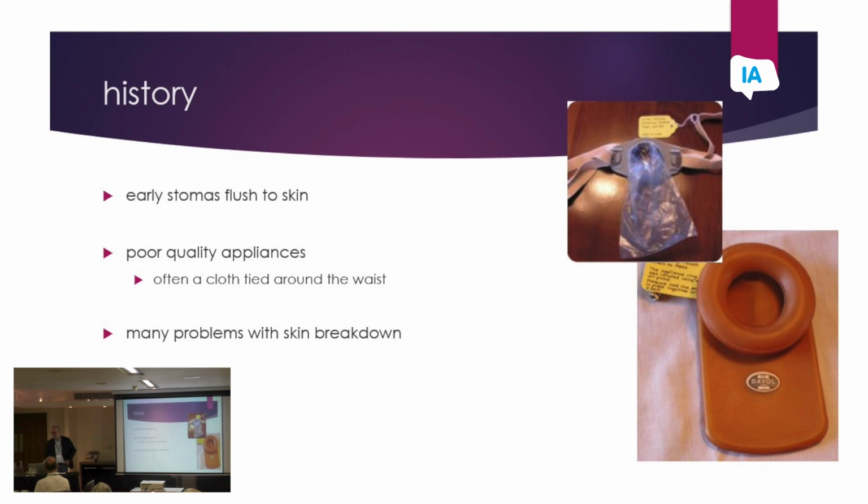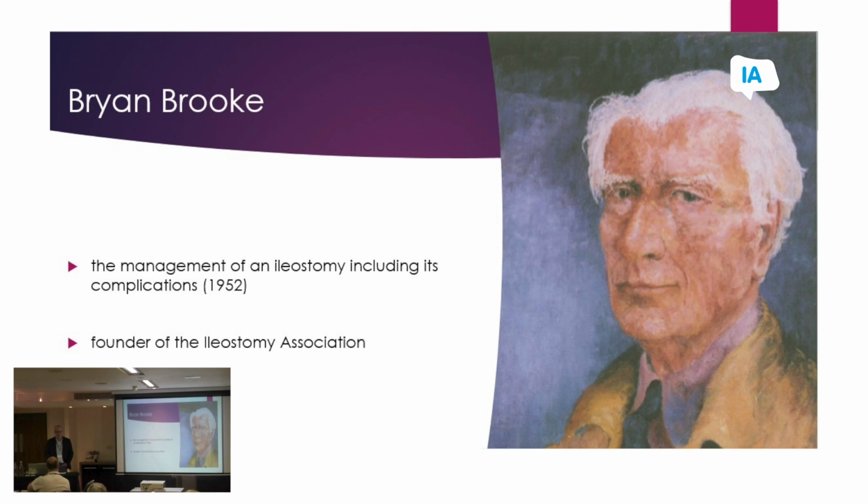Early attempts at stoma bags, as you can see in the pictures, were quite cumbersome and clunky. They were prone to leaks, and that would then lead to many problems with peristomal skin breaking down. Then Brian Brook came along, and he wrote a very famous article that was published back in 1952 on how to make the perfect ileostomy.